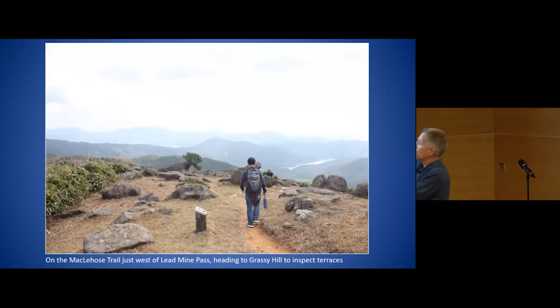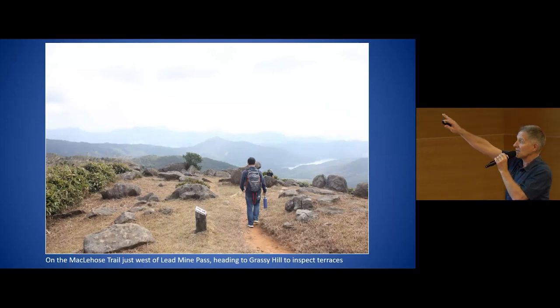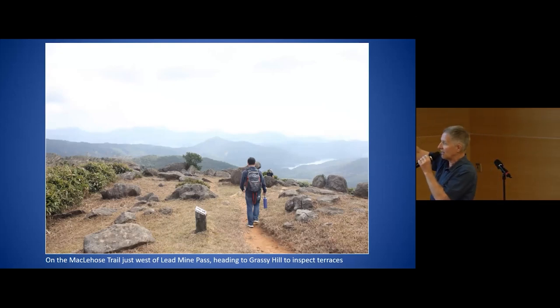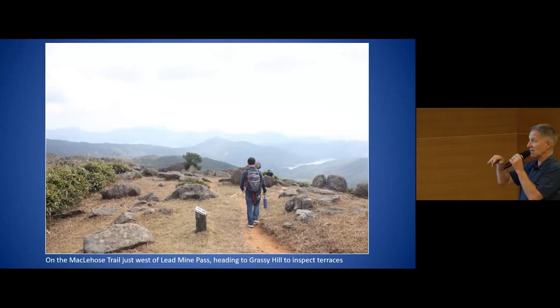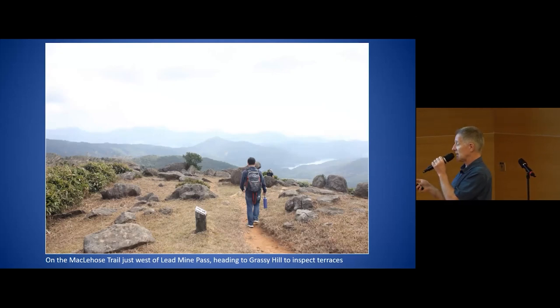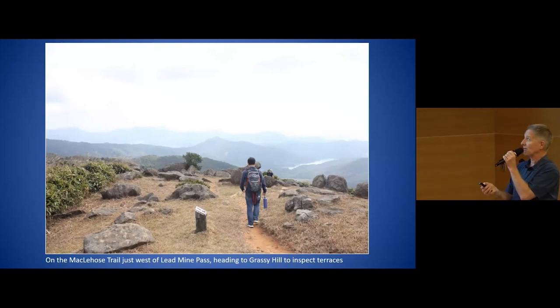That work involved us hiking all the way to Grassy Hill, and this is getting towards the Grassy Hill end of that trek. In between, we were going down the hillsides investigating terrace features that I'd identified previously in the remote sensing data. This is on the MacLehose Trail, just west of Lead Mine Pass, heading towards Grassy Hill to inspect some terraces in that location.